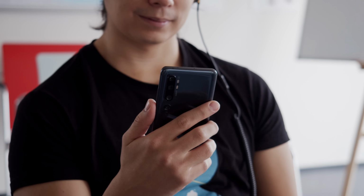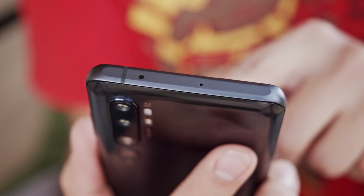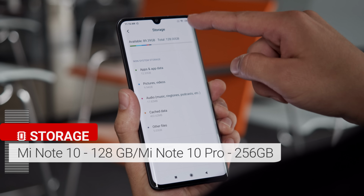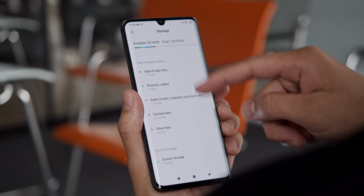Quality through headphones is solid, with plenty of volume and nice stereo separation, but some distortion. You do get FM radio on board, which is nice. Another thing you get on the Mi Note 10 is an IR blaster up at the top, which you can use to control appliances. There's 128 gigs of storage on board, though it isn't expandable through microSD, so if you need extra, you could splurge €100 more for the Note 10 Pro.